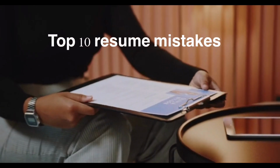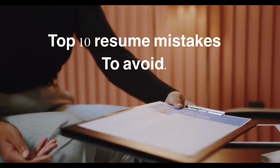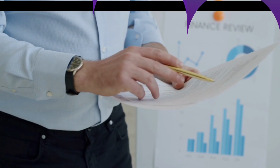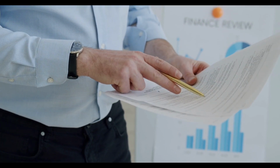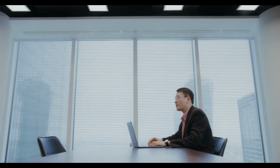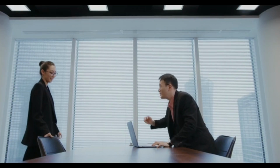Top 10 resume mistakes to avoid. Applying for a job is a stressful activity on its own, but what is worse is losing a job offer because of a simple mistake on your resume that you could avoid. Sadly, it's too late to make amends. Now, you have to start a new job hunting exercise. This is terrible and no one should go through this pain.